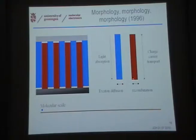And then of course, there's another thing. You don't want to have it too small, because if you have it too small, let's say one molecule wide, you don't have a material property, you get recombination all over the place. I will show you some proof of that, because in the beginning, we didn't believe that. So this defines your morphology.